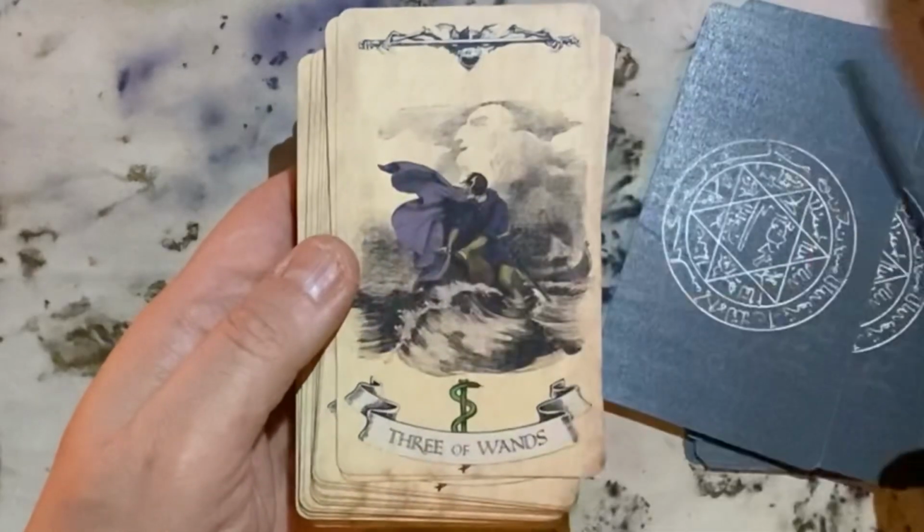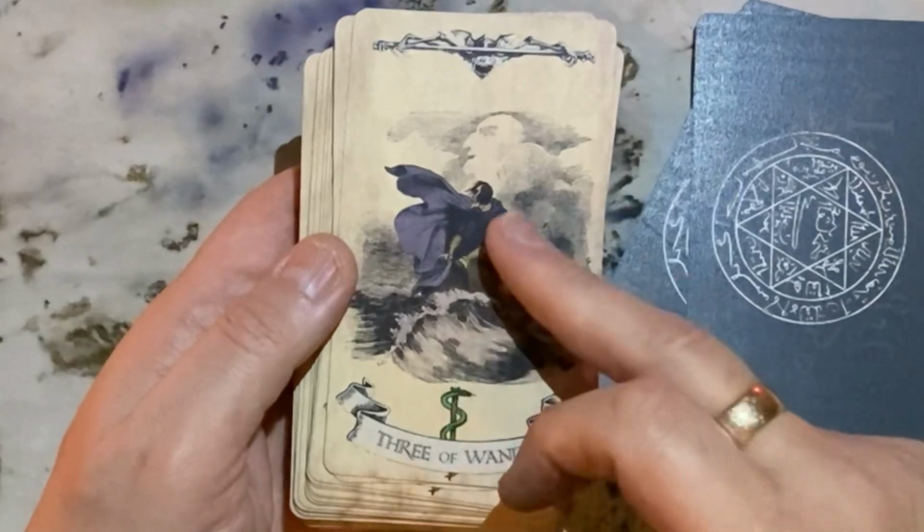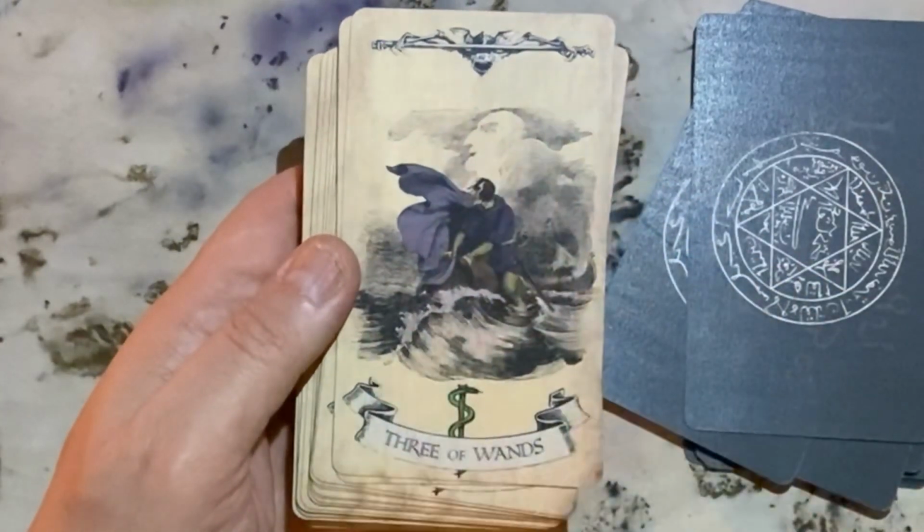We mentioned the aces. Loved this Three of Wands, looking out, taking that step, but look at the cloud formation behind.